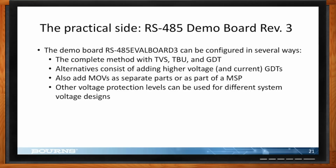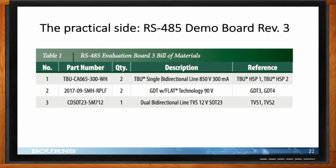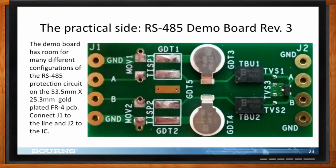Here's what's on the eval board when you receive it. There are two 90-volt 2017 flat GDTs. There are two 650-volt 300 milliamp TBUs and a TVS SM712. Now here's a picture of the eval board that you receive. It has room for many different configurations of the RS-485 protection circuit. It's ready to solder on and is made of FR4 PC board. You connect J1 to the line and J2 to the interface IC. These parts can be removed from the board and replaced by other selections.